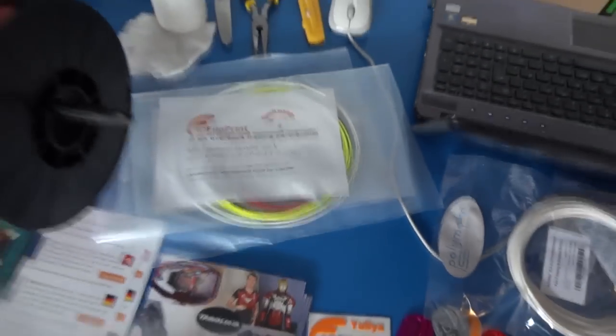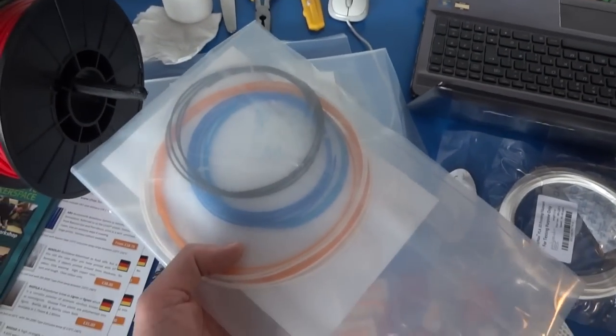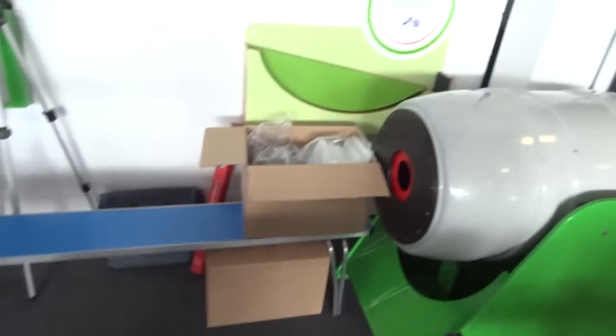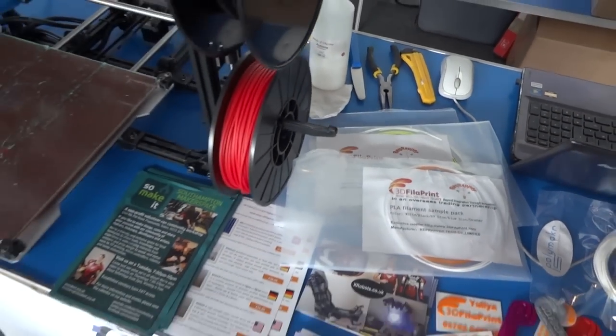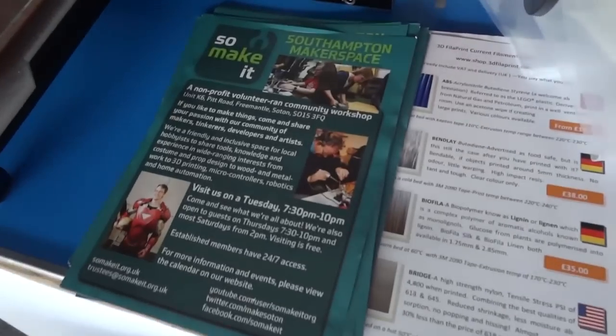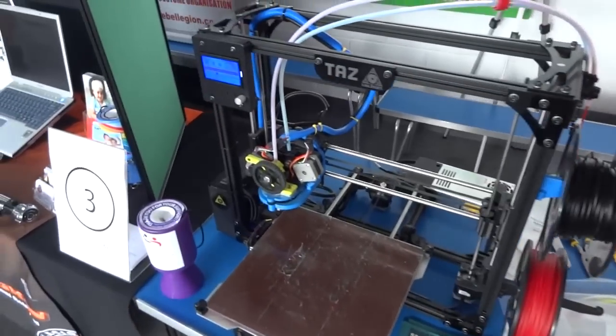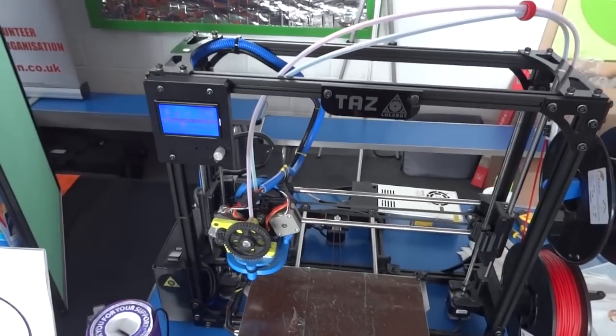We've also got some sample packs of different filaments, so if someone's really interested in 3D printing, they can take these away. And I've got another box load there to replenish the table when they run out. And I've also got some So Make It flyers for Southampton Makerspace, as well as some for my own website. So I've got my printer, which is just heating, and I'm going to be printing some droid parts.